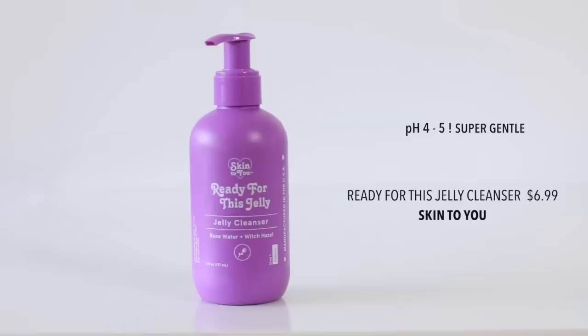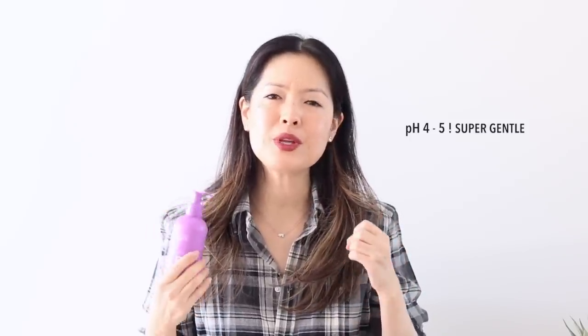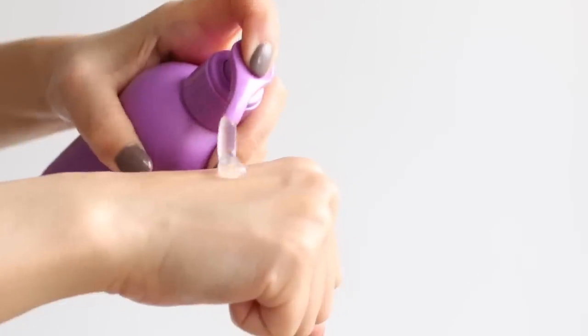I also want to give a shout out to their jelly cleanser, Ready for This Jelly. This is a bit thinner and runnier than your gel cleanser. This is great for all skin types. You will love this jelly cleanser because it gives a really satisfying cleanse, but without stripping your skin or making it feel dry after a little while. This doesn't contain sulfates or any harsh cleansing agents, but I think at this point, most of our facial cleansers just won't. It's hydrating as well, and it's a really pleasurable cleansing experience. It's got a very faint, natural scent to it, but it's nice.